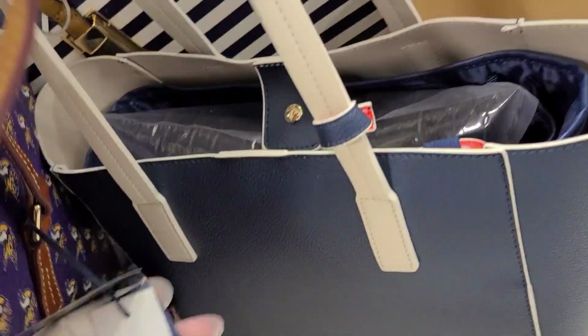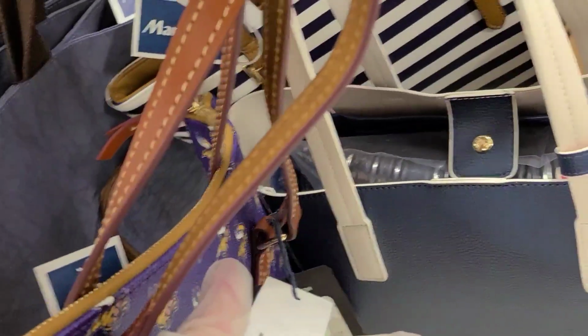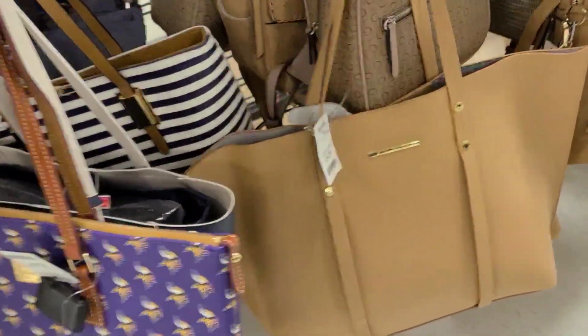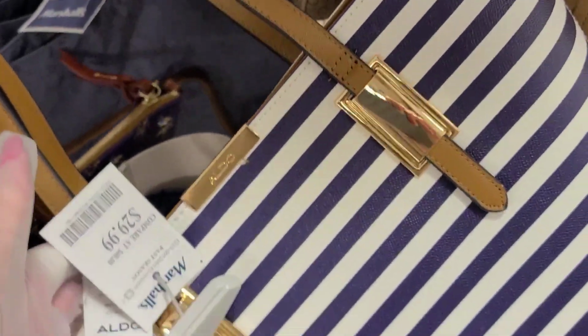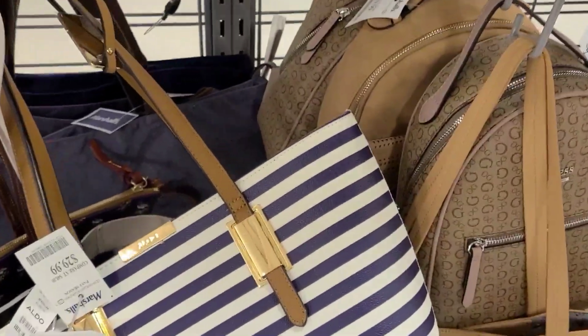$99. Oh, I want that lizard one, but you know what? It's got that terrible strap. $68. It's the Zip Top Shopper. And this one here is $29. It looked like a Dooney at first, but not for $29. It must be. Oh, it's an Aldo. See, Aldos have nice bags. That one caught my eye right away.